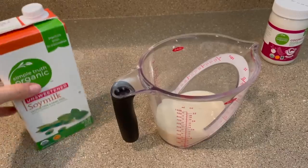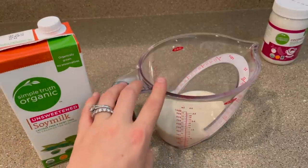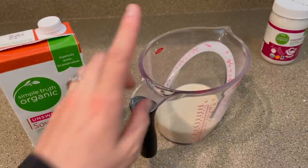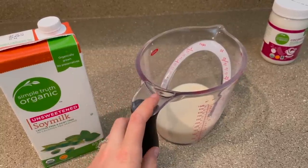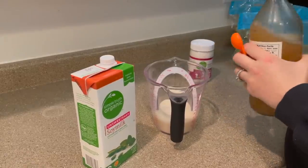The reason that I kept out this unsweetened soy milk right here is because I am actually going to make some homemade vegan butter. So I'm gonna show you guys how I make it. This is the first time I've ever used this recipe. I'm gonna make a double batch if I'm going through all the trouble. So I've got a cup of unsweetened soy milk in here, and then I'm gonna add in 4 tablespoons of apple cider vinegar and let it curdle for 5 minutes. I didn't mean tablespoons, I meant teaspoons.